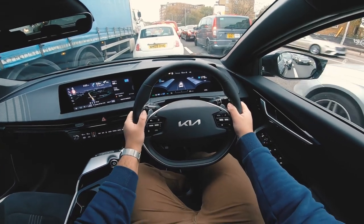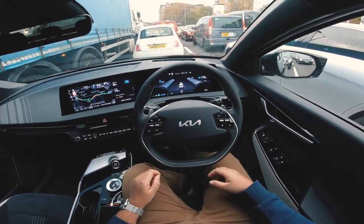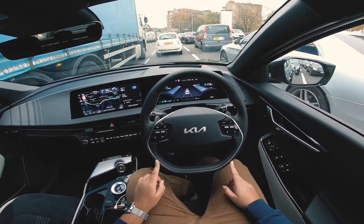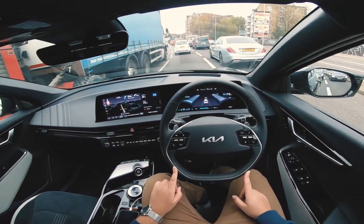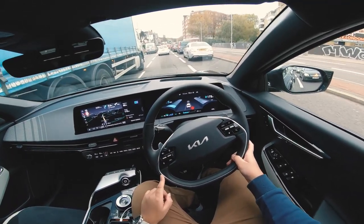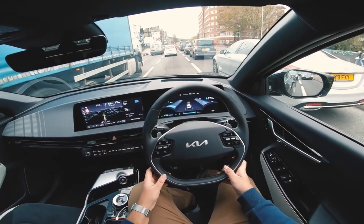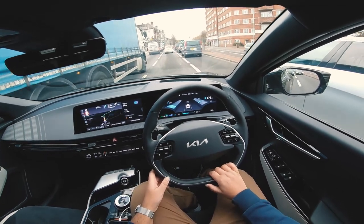Of course, then you can use these paddles to turn it up and down. Put it on max there, and that basically means i-Pedal mode is activated. So now, technically, if I let my foot off the brake and just use the accelerator, if I get used to how I can feather the accelerator, if I let off, it should bring me to a complete stop, because the amount of power that regen braking is using is greater than that which I'm using with the accelerator. It's that powerful that it's actually braking the car for me.